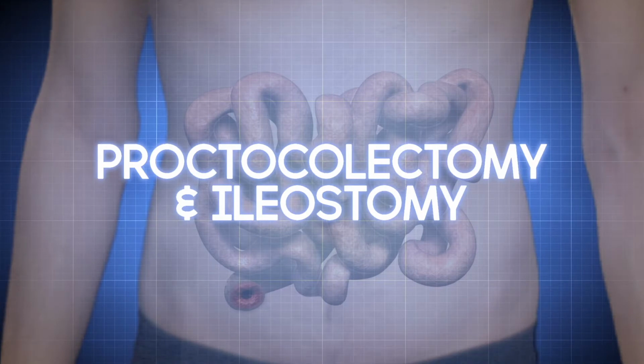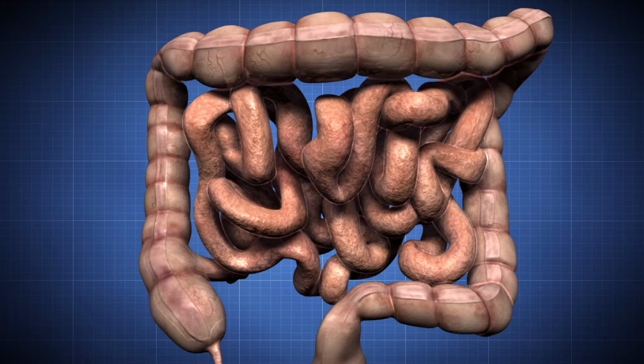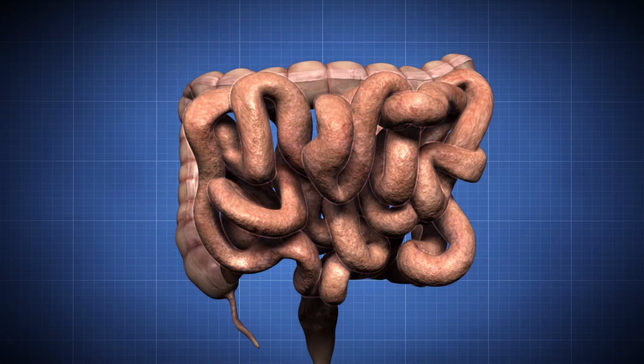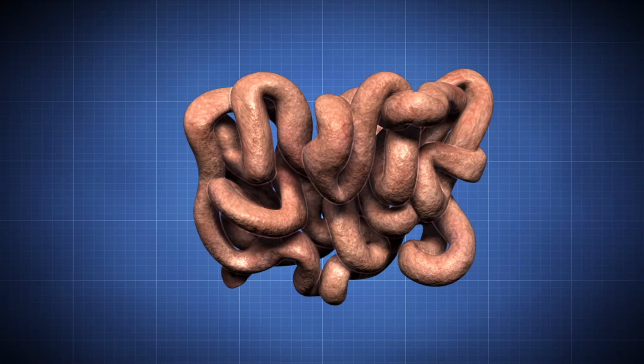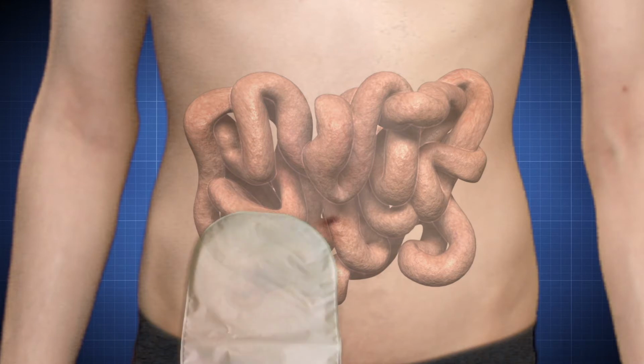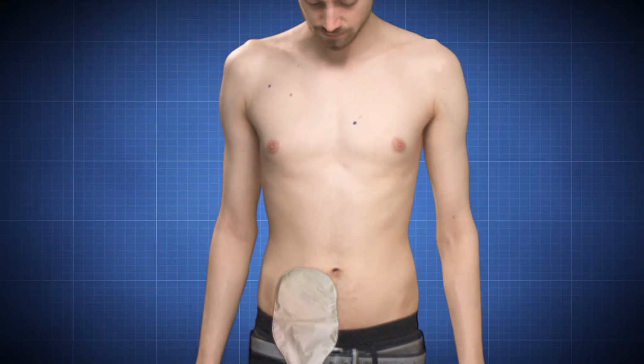Proctocolectomy and ileostomy. If Crohn's is present in both the colon and rectum, a surgery called proctocolectomy is performed to remove both of these areas. This is then followed by an ileostomy, where the ileum is diverted through a hole made in the lower abdomen called a stoma. A bag is placed over the stoma to collect waste products that would usually pass through the colon.